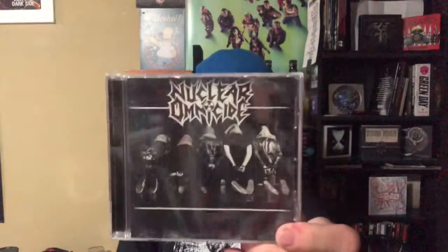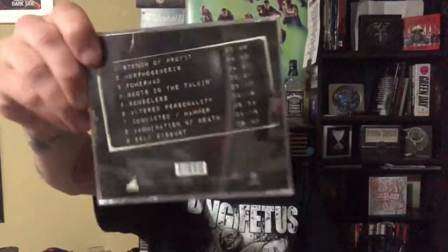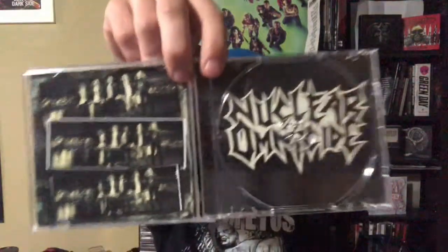And then the last one is a band called Nuclear Omnicide. That's their self-titled record. I believe this came out earlier this year on World War Now Records, which is a sister label to Black Market Metal label. And left the CD in my car because I was listening to it. World War Now Records, I own every release of them from World War Now Records, thanks to the Metalhead box.